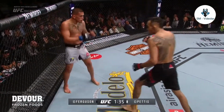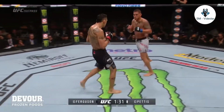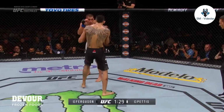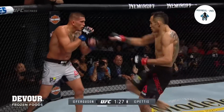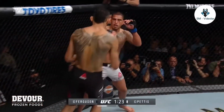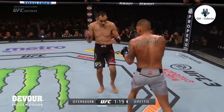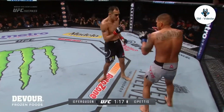Yeah, nice counter right from Ferguson. And he's using it a lot. Inside leg kick with that leg. He's landed several to Pettis' left leg. Tremendous pressure, though. Look at him. Pettis doing a good job seeing everything. The only thing that worries me is moving back this much is exhausting if you're Pettis. That pressure is just ridiculous.